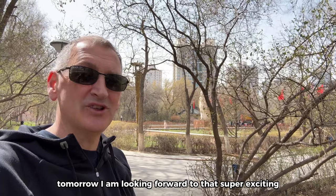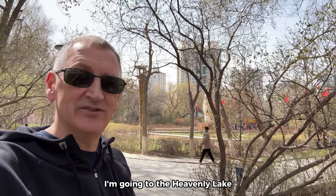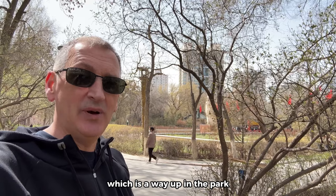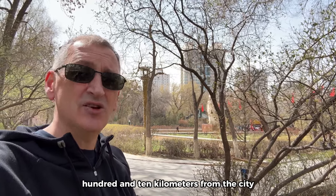Tomorrow, looking forward to that. Super exciting. I'm going to the Heavenly Lake, which is way up in the park. It's about 110 kilometres from the city. I'm going to go there.